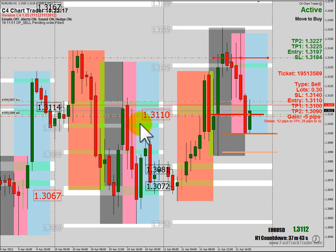On the other chart I was a little more patient. I waited, and it broke through at the London close, the last candle. It broke below. So based off that break below, I sold it on a retest. Let's see what happens.